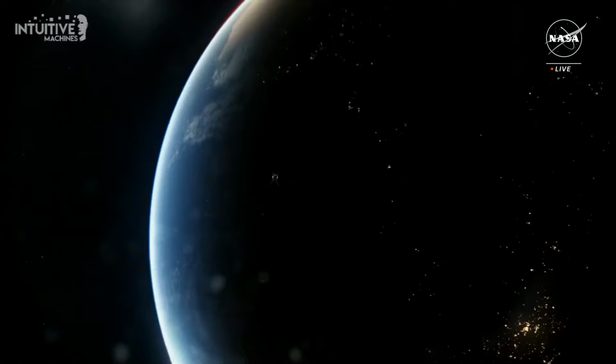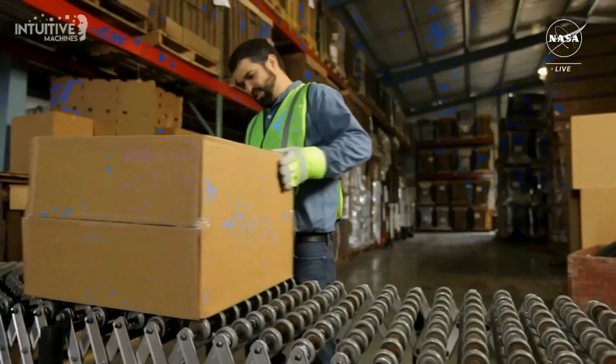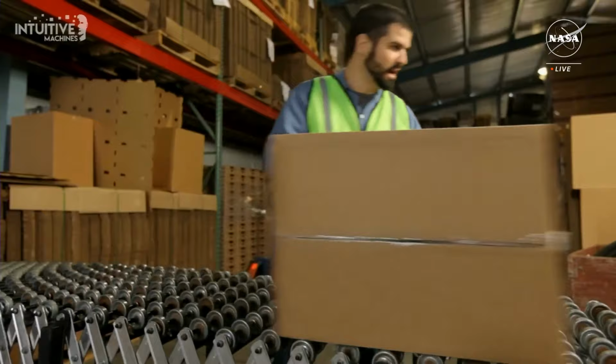humans. CLPS stands for Commercial Lunar Payload Services. The services part is the key element. Ordinarily, when NASA delivers a payload to the surface of the moon, they do it with a commercial partner, but NASA controls the building of the vehicle. Now, we're buying the service of delivery of our lunar payloads to the surface of the moon. It is a delivery service, akin to a delivery service that you'd have here on Earth.